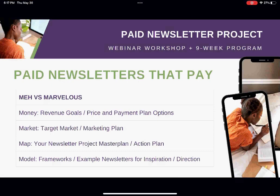And then map. Being able to map out, not just for me to show you the technical parts of putting this thing together, but you need to be able to logistically map out your newsletter, what your plan is going to be at the beginning, what your plan is going to be moving forward. Because if you plan on doing this for a while, you want to make sure that it's going to integrate into your schedule in a way that makes sense, right? Especially if you're like myself and you've got a lot going on, you want to map out a schedule, a master plan, an action plan that makes sense for you, number three.